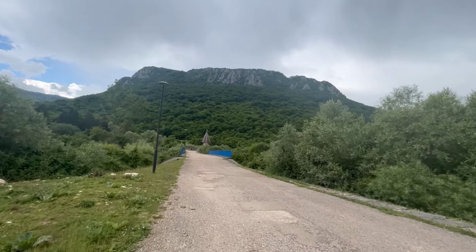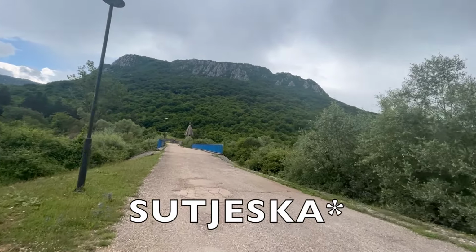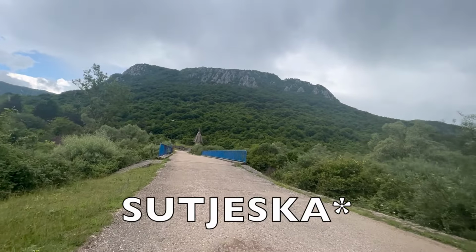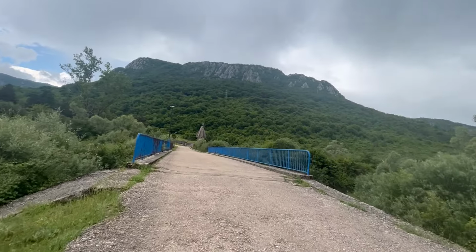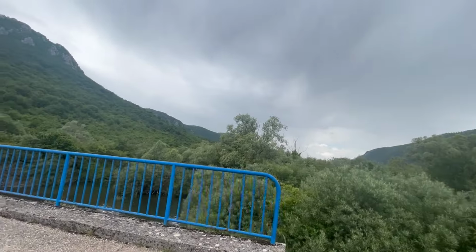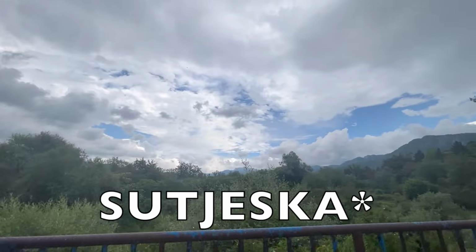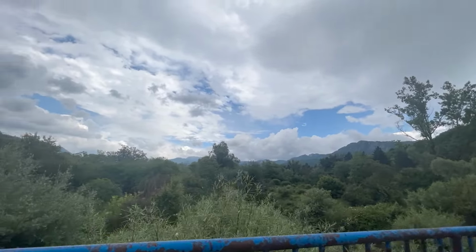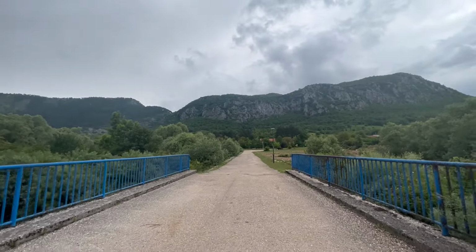And then they had this battle in the valley of Sutjeska. Tito led the partisans through the valley of Sutjeska, and they were kind of surrounded. And so they made this daring escape, but they had to go right through the Axis lines. And in doing so, they lost a ton of fighters. So many fighters were lost in the Battle of Sutjeska, but Tito escaped, and many other fighters did too. And so they lived to fight another day. And obviously we know how that ended.